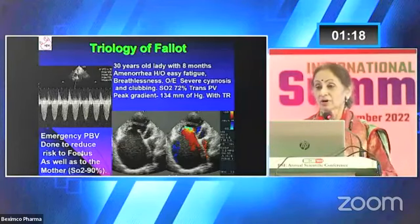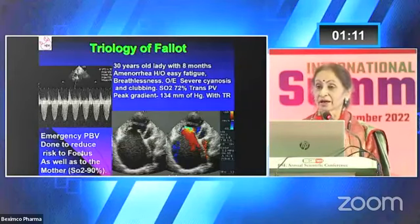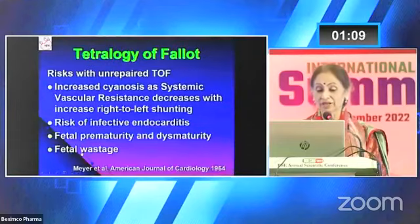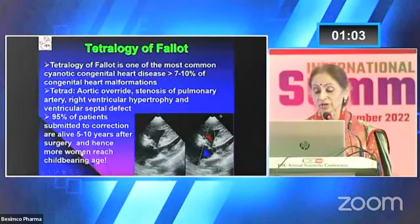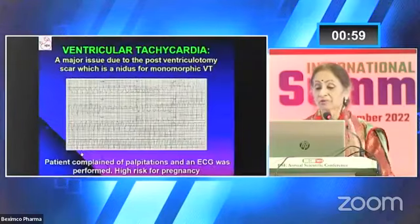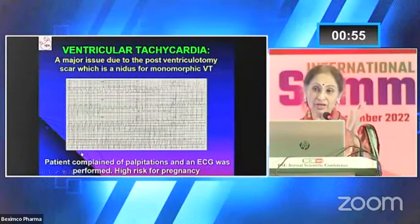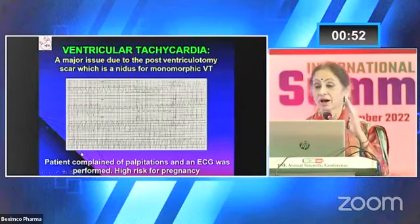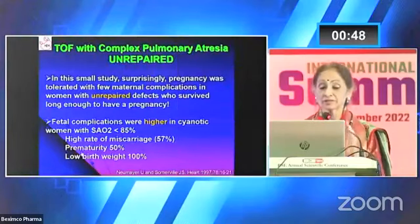Tetralogy of Fallot, there is a pulmonary stenosis, and there is a right to left shunt at the atrial level. And here we can do the balloon dilatation, and the saturation improved, and she had a delivery. So here you can see that tetralogy of Fallot, especially operated or not operated, whatever it is, we have to be very careful, because when they do the infundibulectomy, RV is cut, and then they have the RBBB, and they are prone for the arrhythmia, and the arrhythmic deaths are very common.